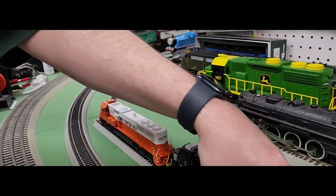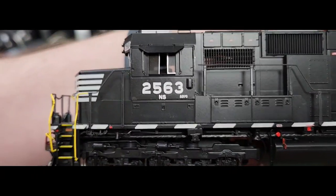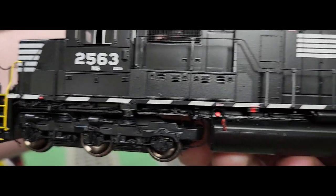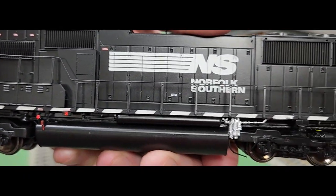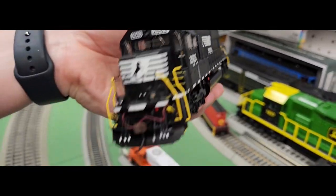Let's take a look at this Norfolk Southern engine. As you can see, I have a bunch of different detailing happening in here. I just love all the separately applied labels, all the different warning reflective bands. I got a whole bunch of things happening on this diesel locomotive. Let's take a look at the front of this engine here.